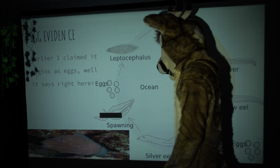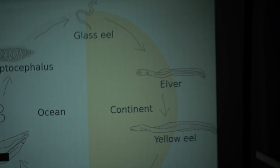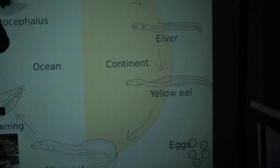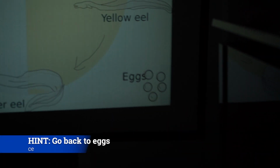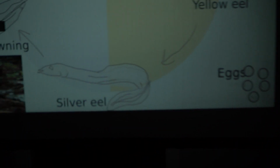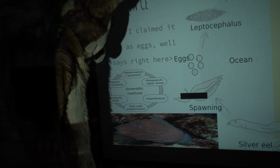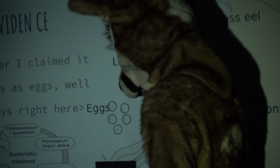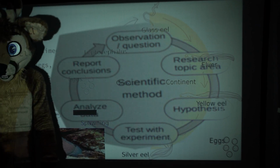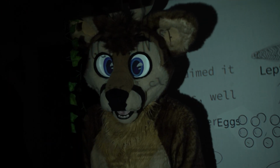After the egg, it goes to leprechaun, and then to glass eel, and then to elver, then to continent, then to yellow eel, then we go back to eggs, and then to silver eel, and then spawning, but you can't see that part. Oh, the next thing is the scientific method. If you look at the shape of this, it's the same as the shape of this, so you can tell that eels are very scientific. That's why eels made it into the presentation.